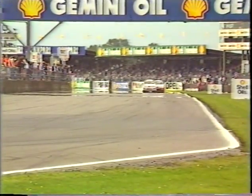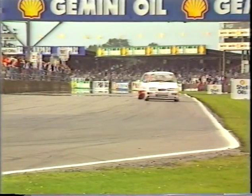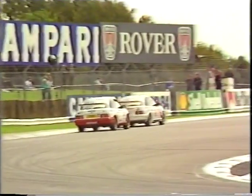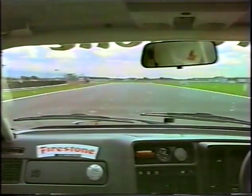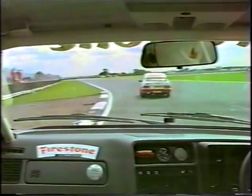Tight bunch coming up behind now. Mark Hales still just holding third, threatened by Dave Morgan. Looks down the inside at Copse. Mark just holds on. But if Mark's got that engine problem again, and there's Dave Morgan sprinting through. Here we are in car with Mark Hales. It's a rather sad sight.